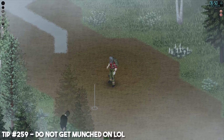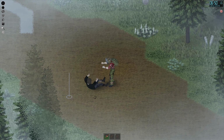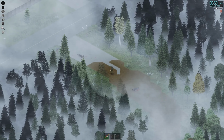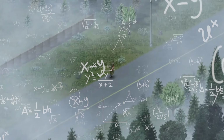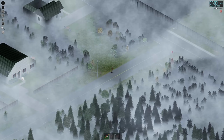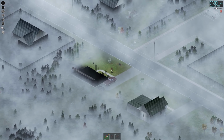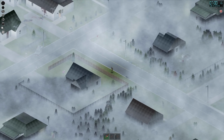Ooh, we got another one coming from the forest. Right, I'm not making the same mistake with you. Come on, buddy. There you are. Filth. Absolute gremlin. Right, so according to my calculations, according to all the equations, we need to head up this way. Ooh, there was a zombie in that house, but that's all right. We don't really care for that. Not gonna take too much unnecessary risk if I don't have to.